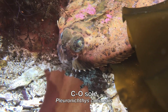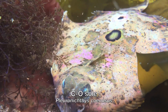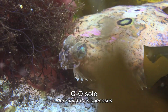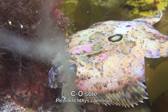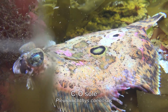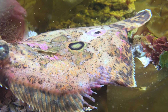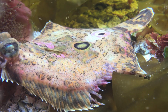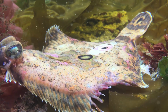So this is one of the fish we're going to talk about today, which is a CO sole. And a sole is a type of flatfish, so it's related to a flounder, or here in Alaska, a halibut would be a bigger flatfish that we have. And this one's going to max out at about a foot long, so it's pretty full size here. You can see it has excellent camouflage because flatfish live on the bottom and they ambush prey above them, which is why its eyes are pointed up.